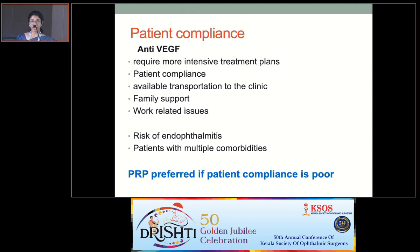Now, the next important factor in our setup will be patient compliance. Anti-VEGF treatment requires more intensive treatment plans. Patient compliance is a very important factor. So you should talk to the patient regarding available transportation to the clinic, family support and work-related issues. Also, multiple injections carry the risk of endophthalmitis, and it is not preferred for patients with multiple comorbidities. So if patient compliance is a problem, then PRP is preferred.